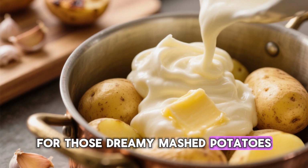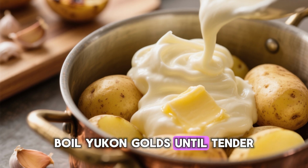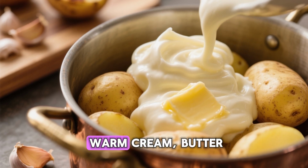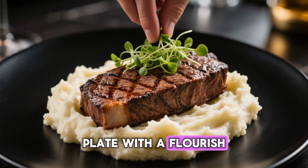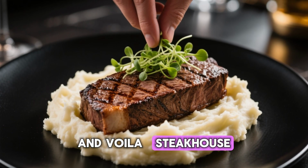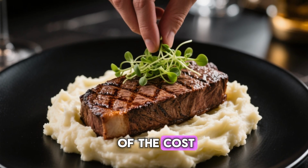For those dreamy mashed potatoes, boil Yukon Golds until tender. Then whip them with warm cream, butter, and a touch of roasted garlic. Plate with a flourish, and voila. Steakhouse elegance at a fraction of the cost.